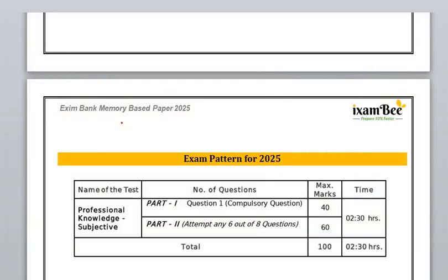So let's quickly look at the exam pattern of Exim Bank. The exam contained a descriptive paper of professional knowledge, which had two parts, part 1 and part 2. Part 1 has compulsory questions of 40 marks and part 2 has 8 questions, of which you need to attempt 6. The total marks were 100 and the time allotted was 2.5 hours.